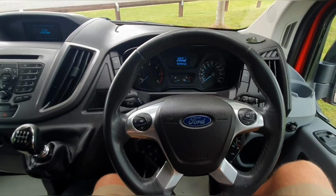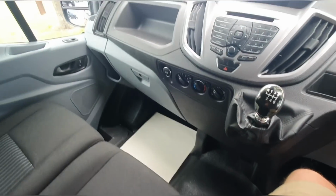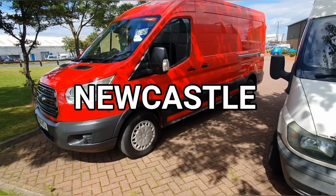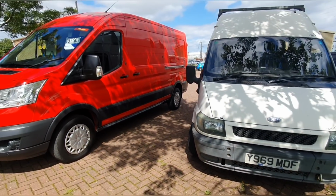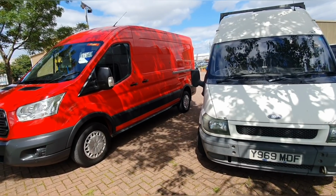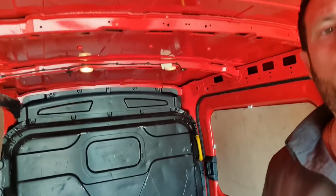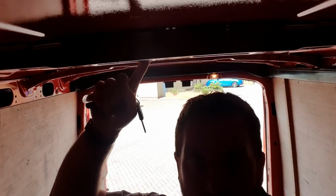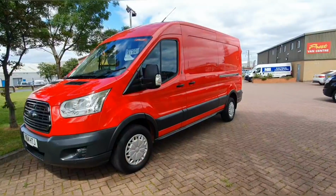Big old wagon, big old van. Transit. Say hello to Transit. Plenty of headroom. There's a headroom there. And then this is the lowest bit here. And there, look. Ideal. Perfect.